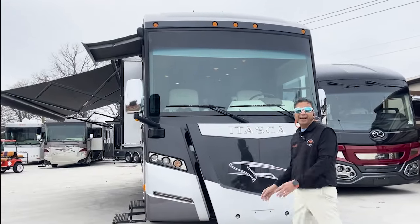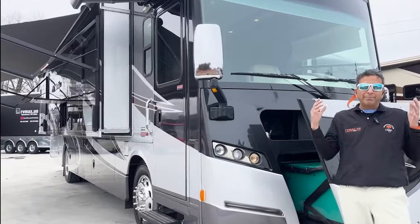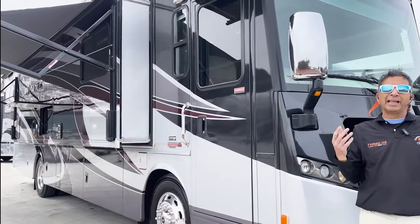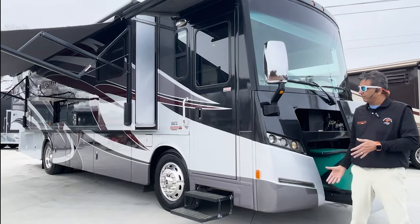Okay, RV Max presents you another one owner. It gets boring, but we like one owner, garage kept, nice coaches, not repos, okay? We're not putting any other dealers down, but we like to find one owner, garage kept, low miles, nice coach. They were taking care of it.